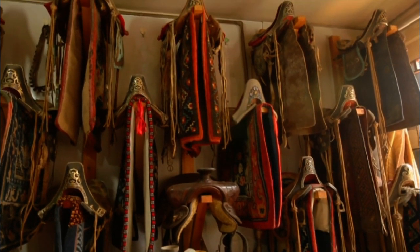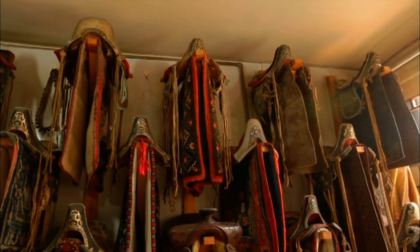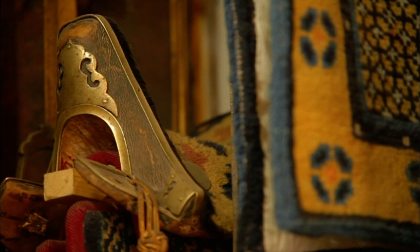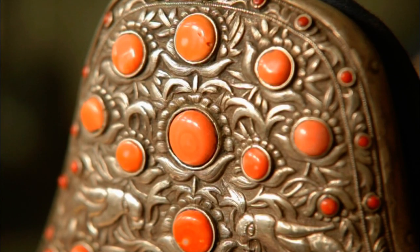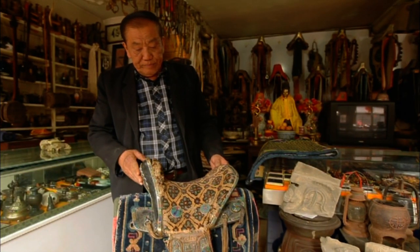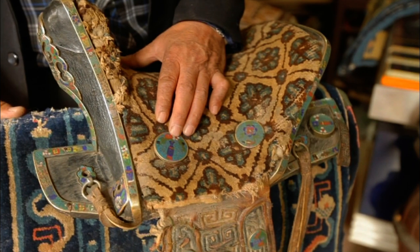If the beam determines the quality of a saddle, then adornments and decorations give saddles different characters and styles. The saying, affordable house, unaffordable saddle, mostly refers to the expensiveness of a saddle's decoration. This one is about 180 years old. A saddle with a small pommel plate is used by a princess.